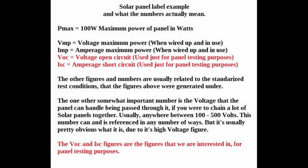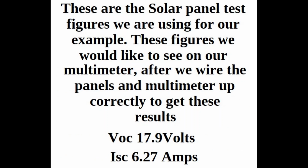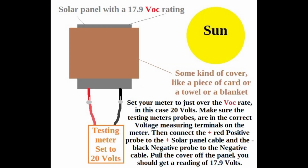You'll figure it out. The numbers we are going to use specifically for this example are a VOC of 17.9 volts and an ISC of 6.27 amps. VOC 17.9 voltage open circuit, ISC 6.27 amps or amps short circuit. These, or something like these figures, are what we are going to be looking for displayed on our electrician's multimeter.